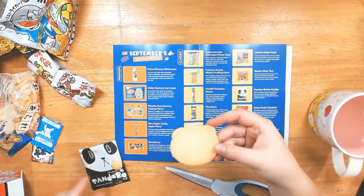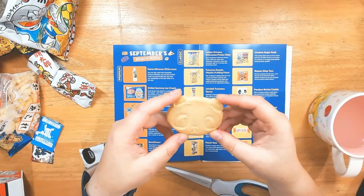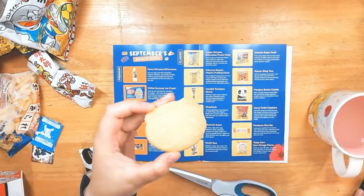And it is. It's kind of hard to see it, but there's his face right there. It's a cute little panda face. Again, smells buttery. It reminds me of the smell of that sugar rusk, which probably has a similar buttery sweet flavor, kind of like a sugar cookie. Okay. If I were to say what flavor it reminds me of, it'd be like a digestive cookie.